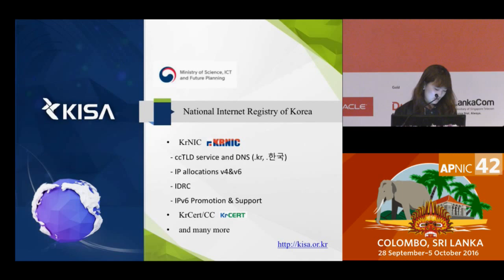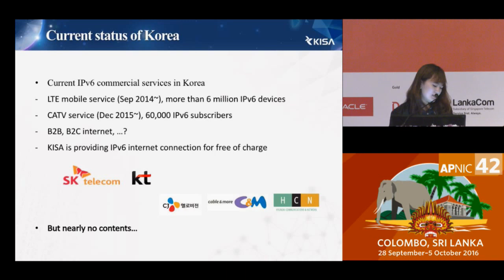So, let's go back to the topic, IPv6. This slide shows our current status of V6 deployment. We have three major ISPs which have the biggest market share within Korea. The first one is Korea Telecom, the second one is SK Telecom and Broadband under SK Group, and the third one is LG Plus. Among them, speaking of IPv6 deployment, SK Telecom was our first mover. They deployed IPv6 on their LTE network 2 years ago, in 2014. And last year, Korea Telecom started their LTE V6 service as well.